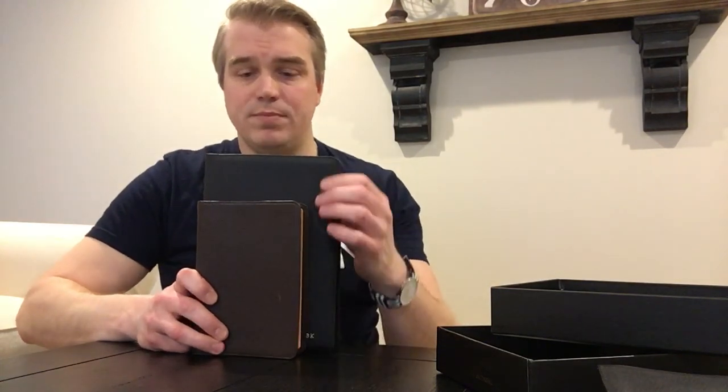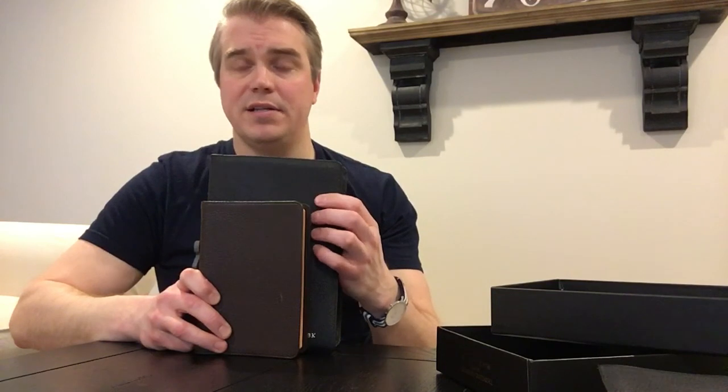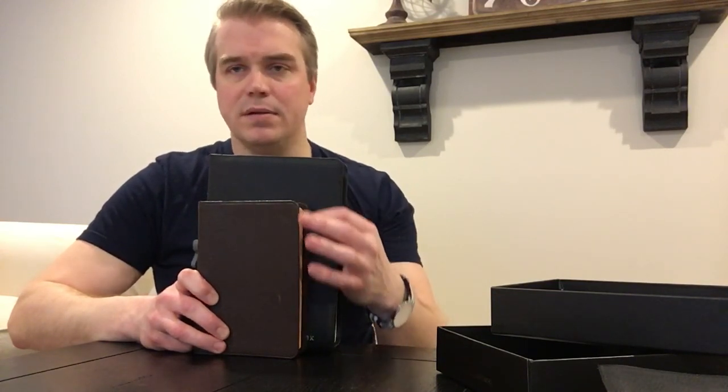Also, to give you an idea of size, here's the Pitt Minion compared to it, and that's pretty much exactly what I was looking for, just a little bigger. I really like this size. Maybe it could go a little smaller, which would make me happy, but this is a pretty good size. Width-wise, it's a little bit wider than I was looking for, but really, in this category, this is probably one of the best I could find.